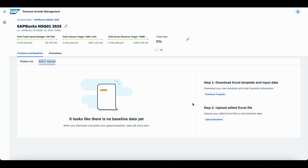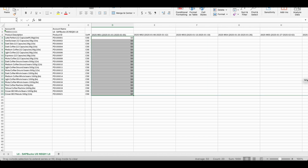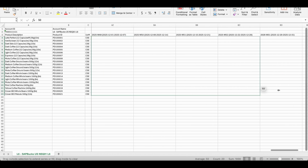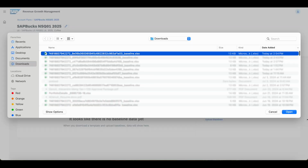Under the Sell-in Volume sub-tab, I'm going to be able to define baselines for my account plan. So I'm going to go ahead and download this Excel template. And once it's downloaded, I'm going to open it and define baselines for the entire year. So we notice that we are under the SAP Bucks US NSQ01 account, and that we have all the products that I included during the creation process. So I'm going to go ahead and define the baselines at the weekly level for the entire plan. Once that's done, I'm going to save this file and re-upload it into the system.